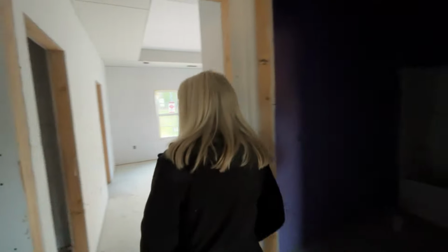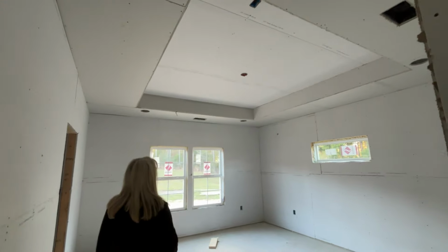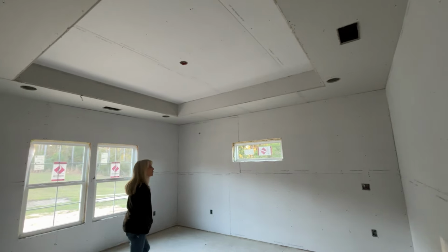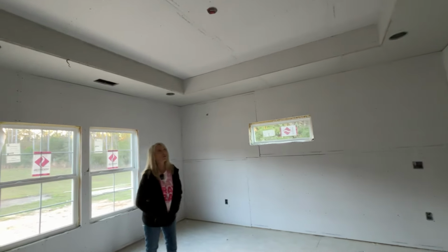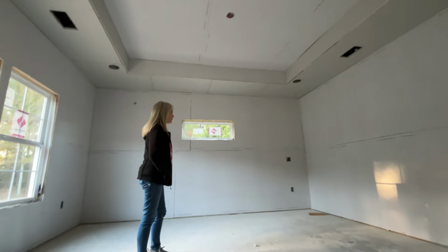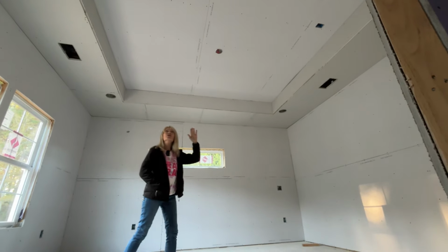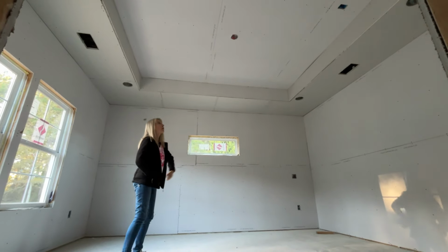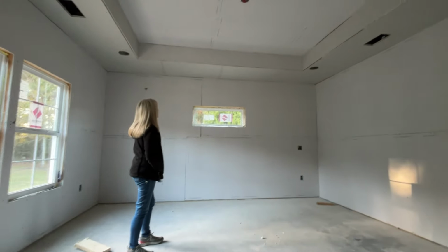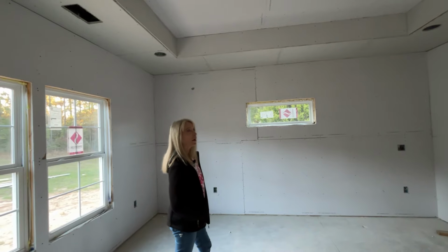Oh, that's dark. All right, here's your tray in the master. Look at that. Yay! The trays just really open up a room. It just makes it feel bigger. I am so glad, because even though we went with higher ceilings, I'm so glad we did the trays. I just think it's such a nice detail. And what's going up in the top of the tray? Wood. Yep, tongue and groove.